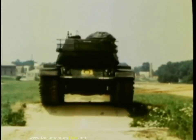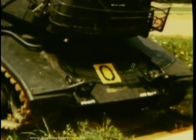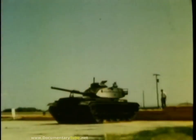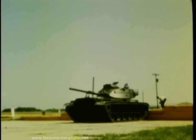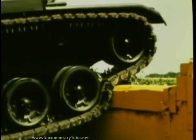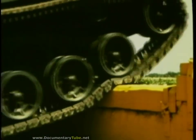The tank is challenged with a variety of obstacles. One of the toughest is the trench with front and rear interference. Here, the engineer must watch closely to see if any part of the tank's chassis or armament impedes its progress. The wall climb is another important test obstacle. All combat vehicles must be able to negotiate walls of various heights. Here, the Aberdeen engineer determines the effect of angle of approach and optimum low-speed power.